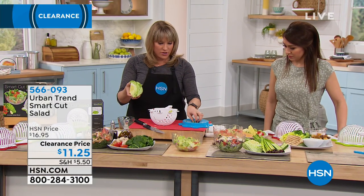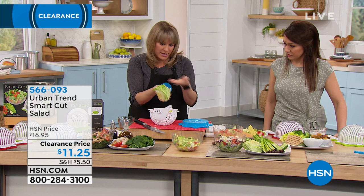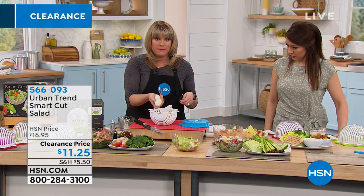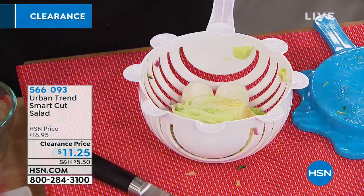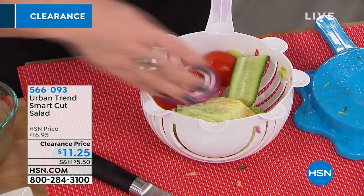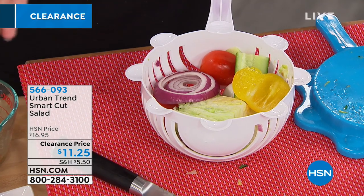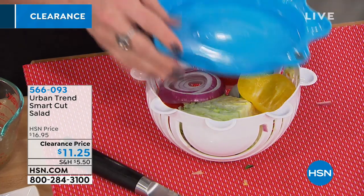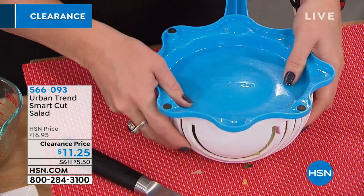So, should I show you start to finish? Okay. Here's my lettuce, whatever kind of lettuce you love. Pop it on the inside. I'm gonna add a little protein. Got some eggs. How about tomato? You can throw in your tomato. You can see these are all big chunks. I haven't had to chop each one individually. It's up to you. Maybe you wanna throw in a little bacon. Maybe you wanna throw in a little chicken breast. Totally your call. Pop that on top.